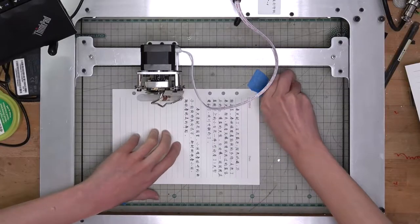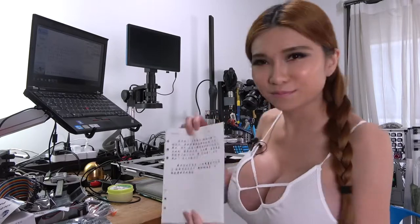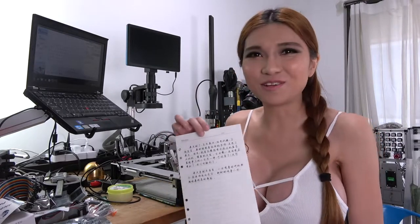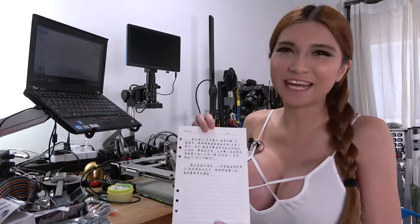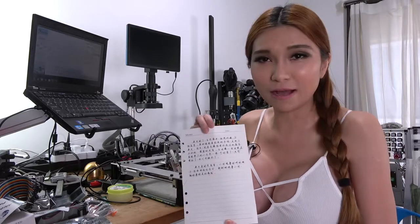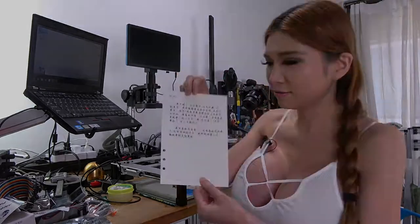All right, let's take a look. I wish back then I had this machine so that I could skip all the homework and just get them done by the machine. I'm evil. But I think there are more uses for this, but wow, that doesn't look like written by machine at all.